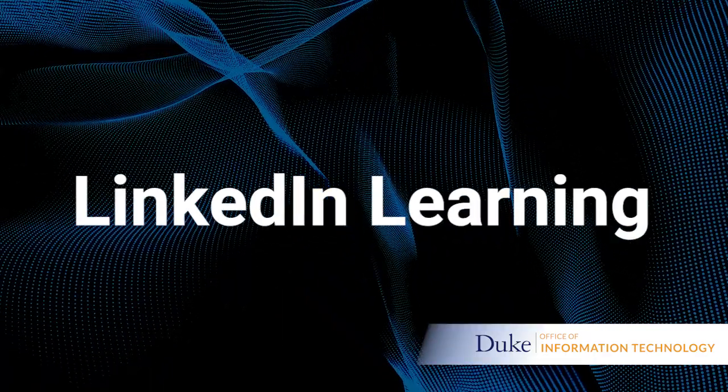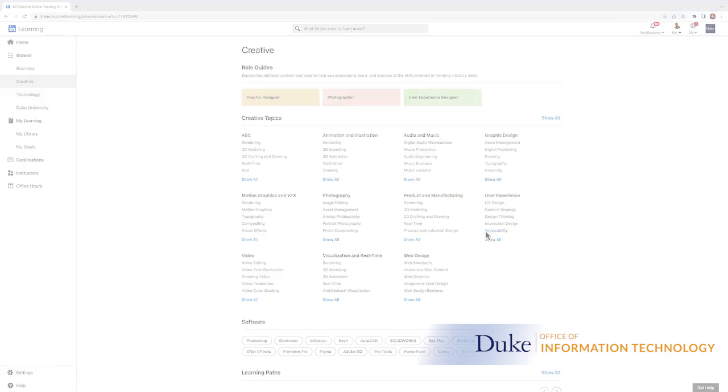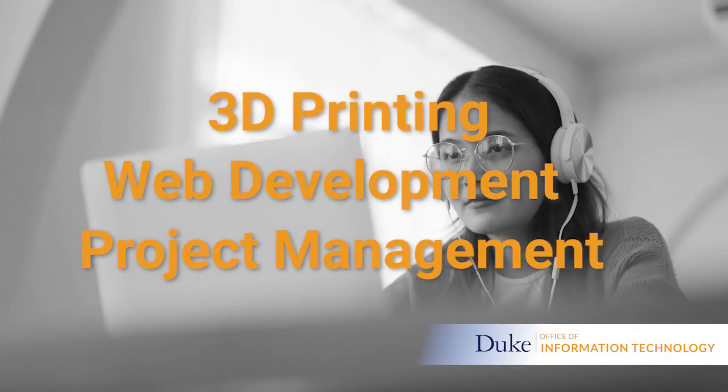LinkedIn Learning is a free resource for all Duke students. Learn new skills, support your development, or refresh the skills you already have online and at your own pace. LinkedIn Learning offers courses in 3D printing, web development, project management, and much more.